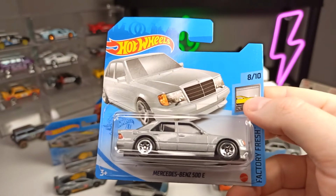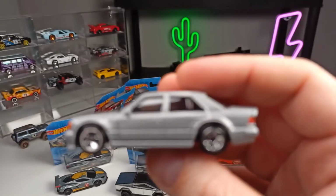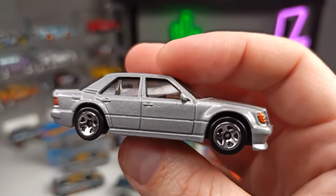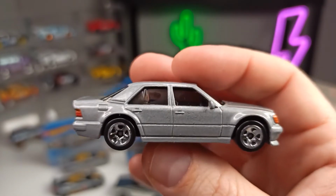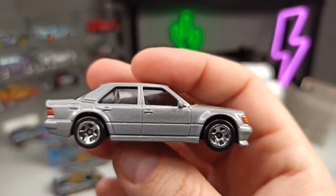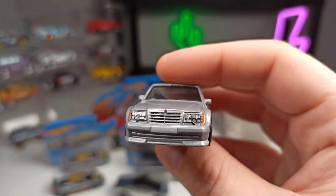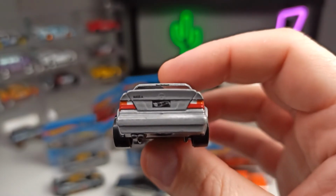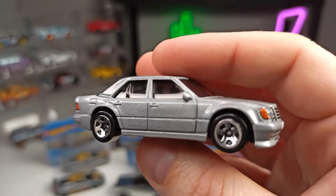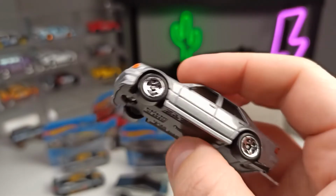And we go on with this one here. The Mercedes-Benz 500E. The first version in 2021 came out in black, but unfortunately I was not able to get my hands on these. The case with this car just didn't arrive in the stores in my area, as I said, unfortunately, so I still only own the silver version, but I think this one also does look really cool. Details on the back, details on the front. A really cool car with a kind of interesting story that most of you will know.